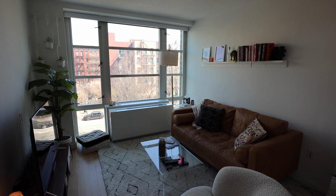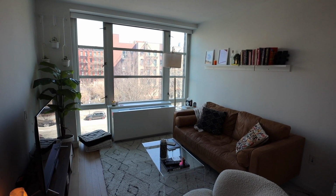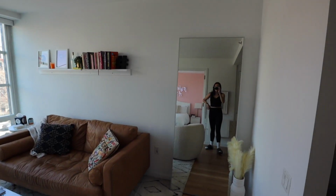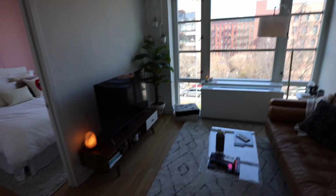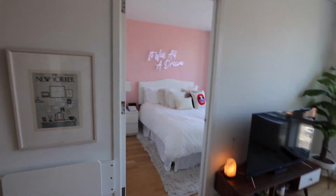The more I look at this space, the more I realize how minimal it really is. You know, I'm happy with it and I really like having the full body mirror so I can take pictures and look at my outfit and stuff. All right, we get it. Let's go ahead and move into the bedroom.